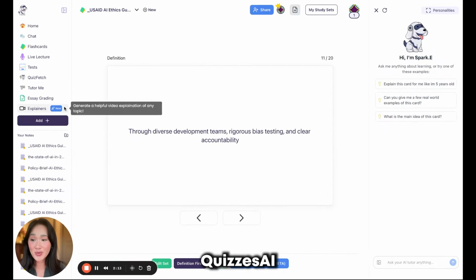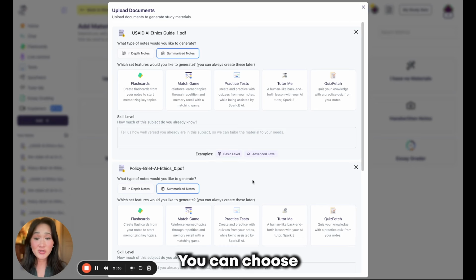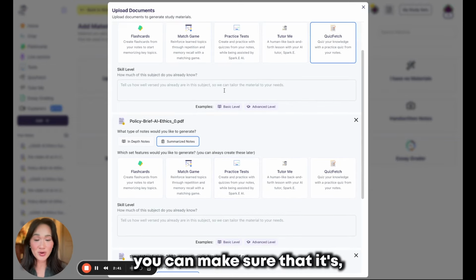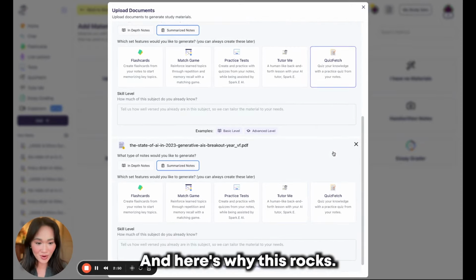Feature number 3, Quizzes AI. So again, we're going to upload our materials. Here you can choose to convert your materials into quizzes. Again, you can make sure that it's customized to your level of knowledge for each specific topic or material that you upload. And here's why this rocks.